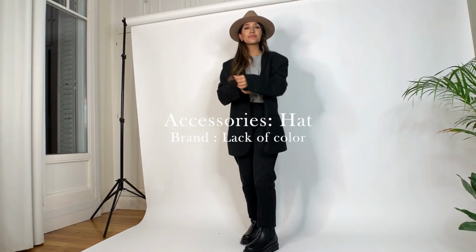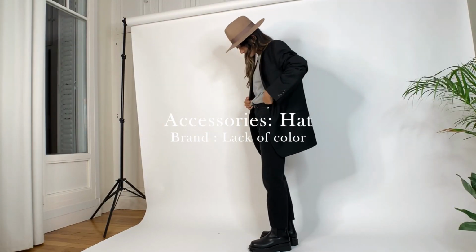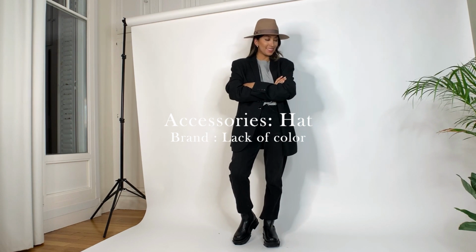And the last piece of the puzzle is a hat. Now this is the oldest trick in the book, but you can have a super basic look and you throw in a hat and it is instantly going to elevate your look. This one is from Lack of Color and it's super great quality. I really like the structure of this one, and it has a little bit of a western shape, but it looks very fashionable. I really recommend including a hat in your capsule wardrobe just to add an interesting detail to your look. And voila, there you have it, a full capsule wardrobe built from scratch.